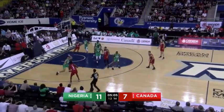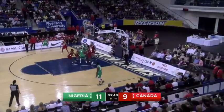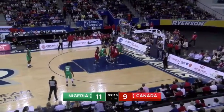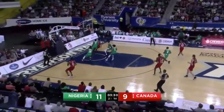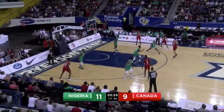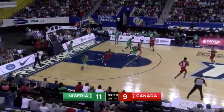Birch working in the post once again. Edgem pump fakes. Lets it fly. Melvin Edgem. Nice move by Aragbu down low. Udo battling. That's international basketball right there. Let him play. Pangos back the other way. Pulls it back out. Nice pass. Olynyk gets it back. Pangos finds himself open. He does not need much space.